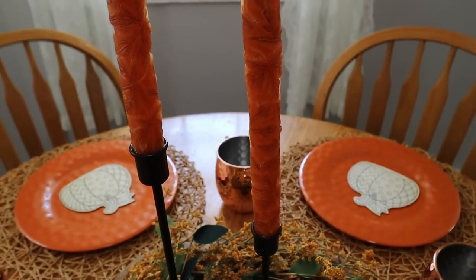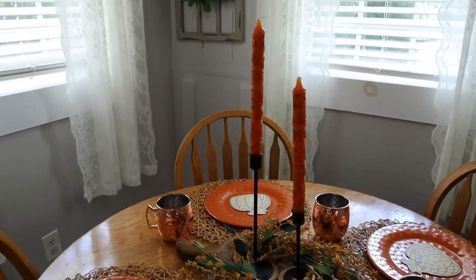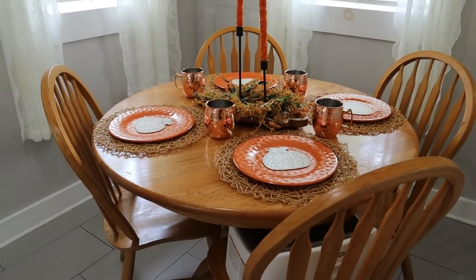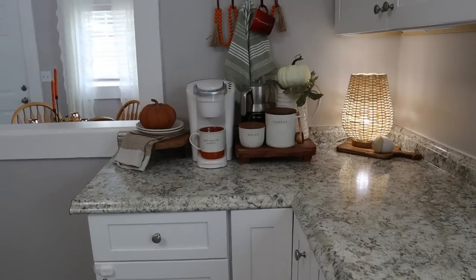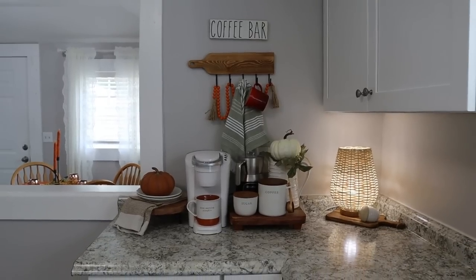These have the little fall leaves on them. These can go all through fall, all through Thanksgiving, all through Halloween. But I love the way that this tablescape turned out and the kids are going to love it too. And then over here for my coffee bar, I love the way that this turned out.